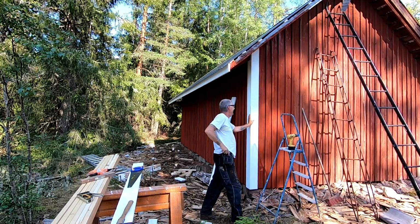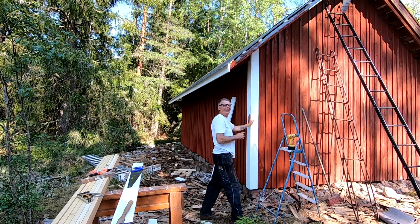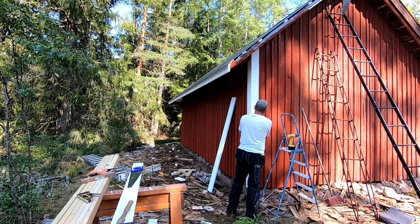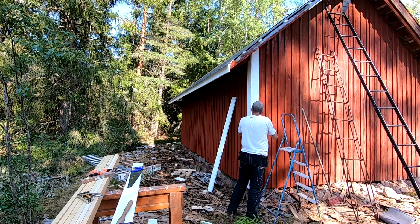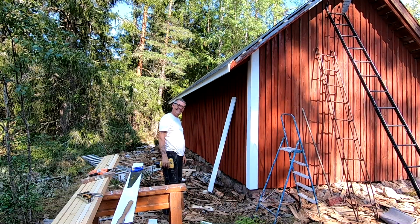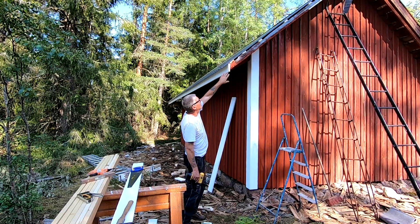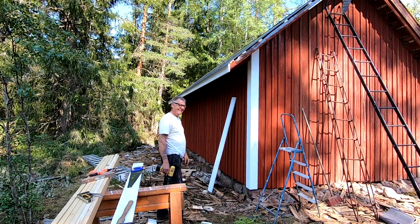I couldn't help it. I just painted a little bit here, and I needed to see these white corners on. White trims here, and I'm going to make the skirtings here white as well. Nice.